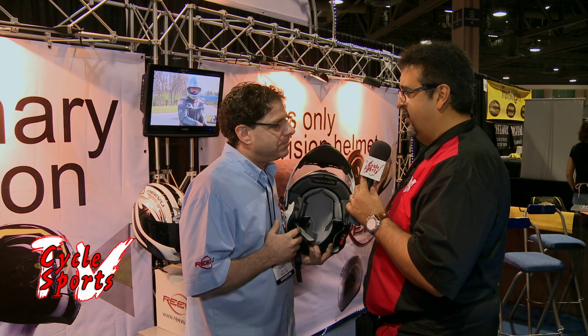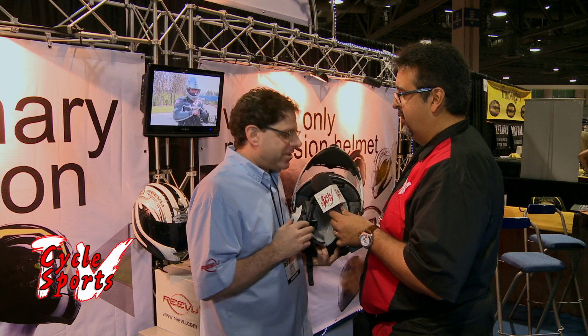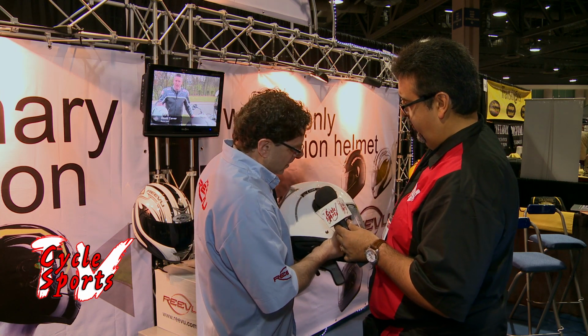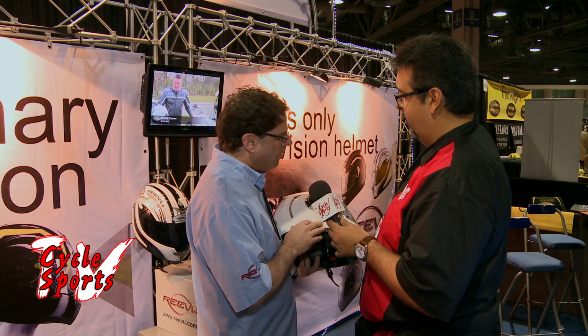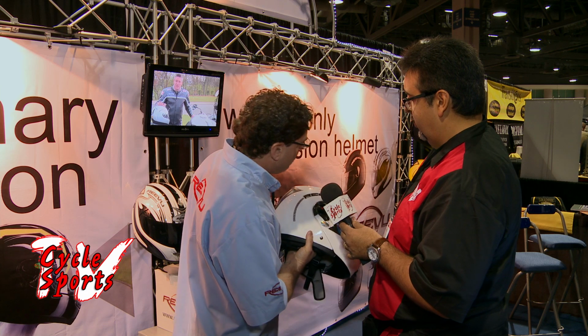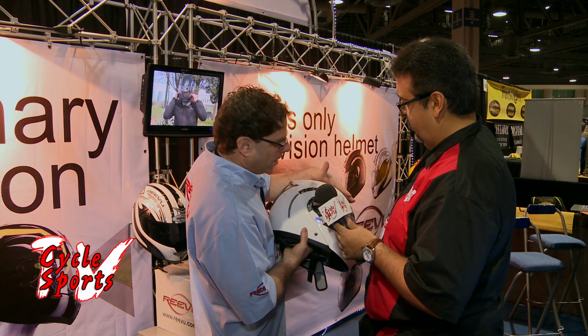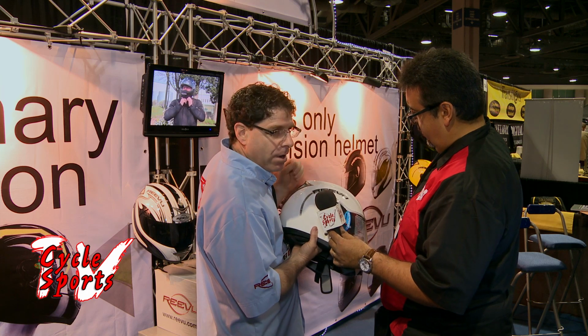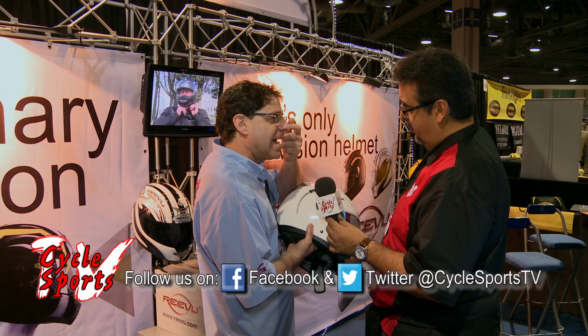How has that affected the safety of the helmet itself? Well, it's interesting to say that, because, first of all, the helmet is made of tri-composite, so it does disperse energy better than a plastic helmet. But also, with this helmet, the rear view reflective surface is made of polycarbonate. It's very hard, like hard as our glasses.